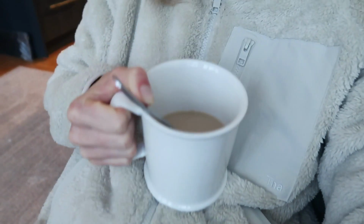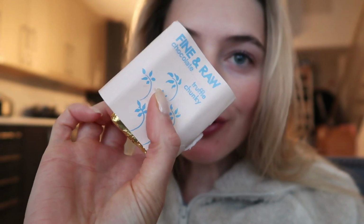So guys, it's evening right now, and I am on the couch with some tea. I put a little bit of oat milk in there. This is chai tea, and obviously I also have a little piece of dark chocolate, and I'm eating this one from Whole Foods, and it's a truffle one, and it's so good.